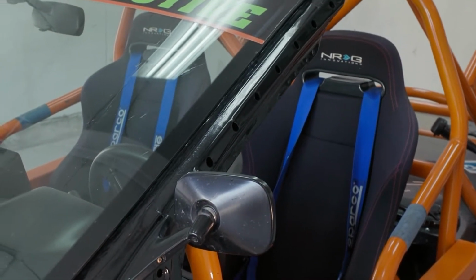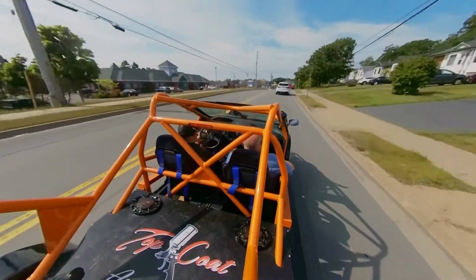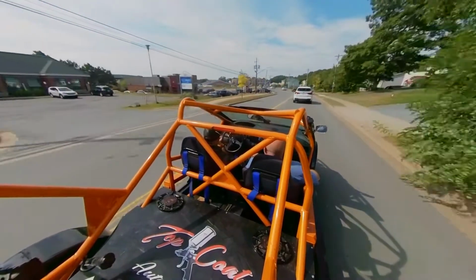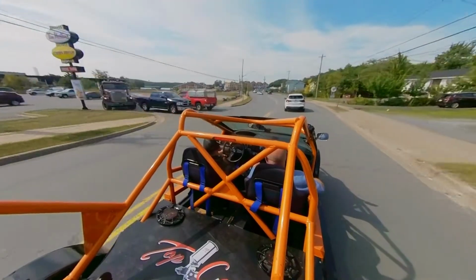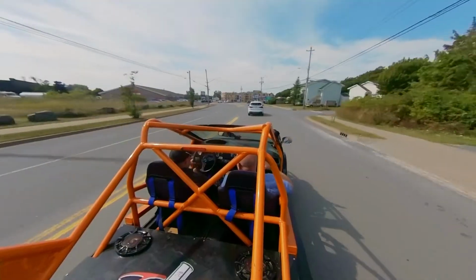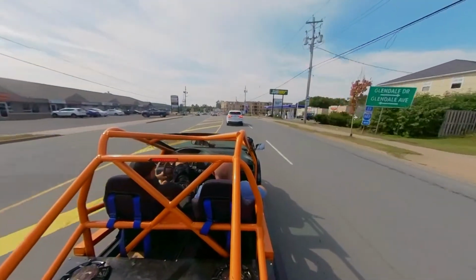If somebody ran into it, I think that side beam is stronger than that factory door. I honestly feel like it's safer. There's obviously different, like a motorcycle, you could stick your hand out and things could happen, but structurally it's strong. People pretty much know where the car's from? Yeah, I drive it quite a bit right around here, like short drives.